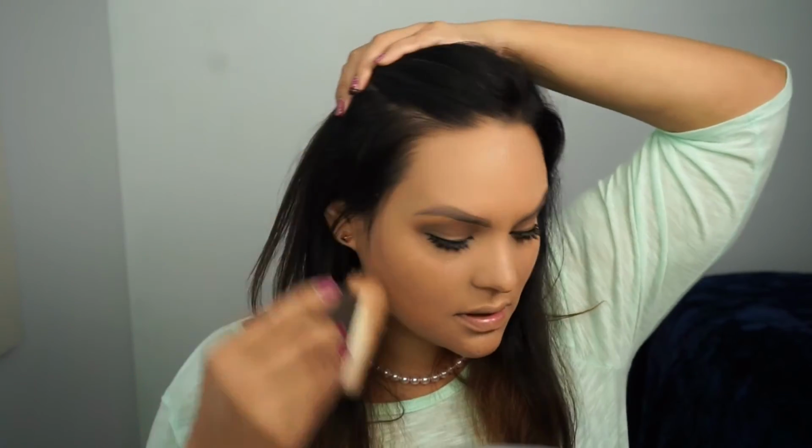Okay, so, whoops, dropping things. If you guys have watched my videos before, you know that I use Becca Light Sculpting Perfector to do a quick and easy contour. Michelle does not use the contouring for her best everyday look, but I like it for my best everyday look. So I'm adding it. And then she does use quite a bit of bronzer, and I feel like that's kind of how she uses it for contouring.